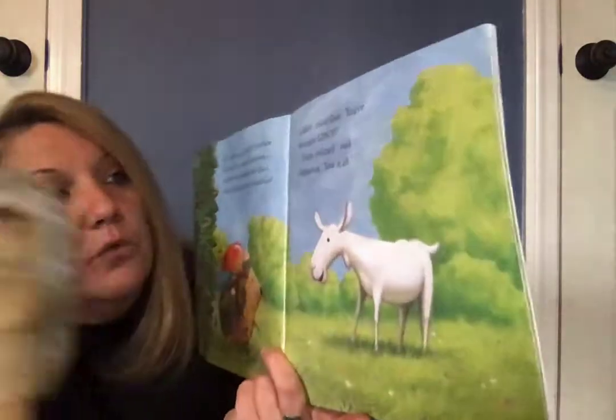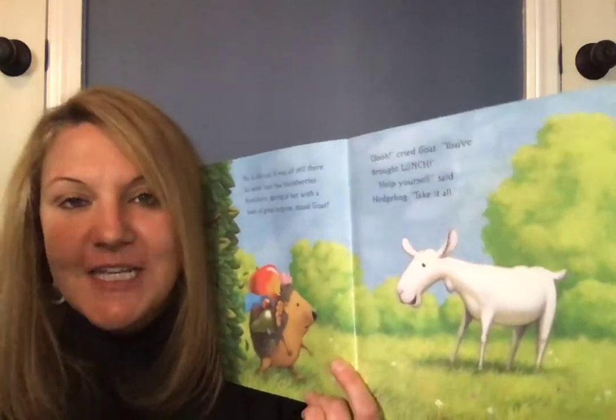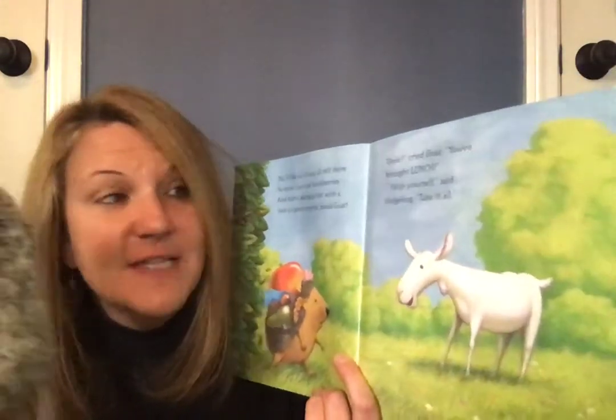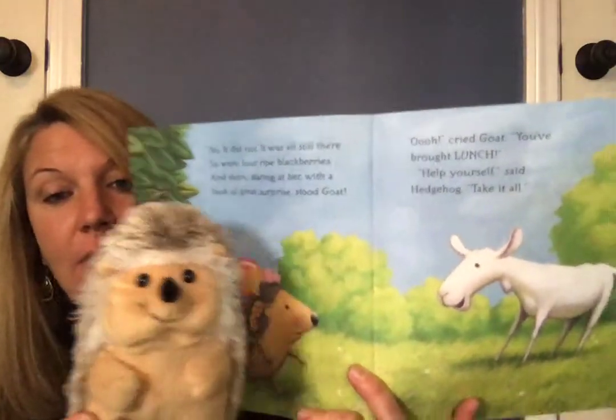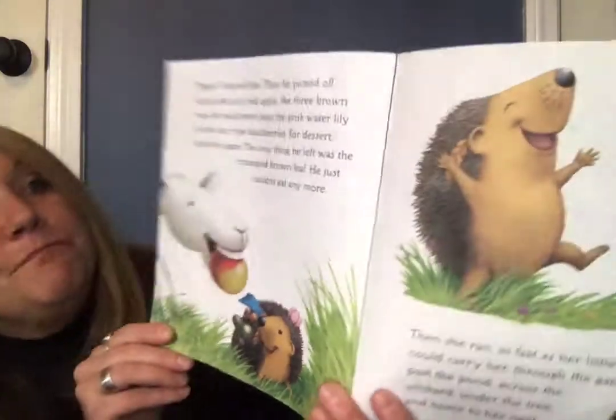was Goat. "Ooh," cried Goat, "you've brought lunch." "Oh, help yourself," said Hedgehog. "Take it all." Is Goat going to eat the stuff off her back? That's silly. "Yippee!" cried Goat.